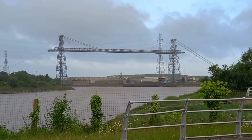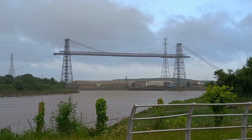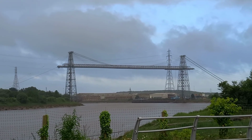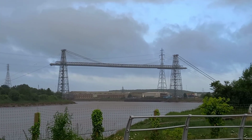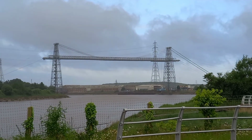Well, good morning. Well, it's not so good. It's grey, it's damp, it's very humid, but we're enjoying ourselves. Otis and I are down near the River Usk alongside the Transporter Bridge, the iconic bridge that's built in 1906.